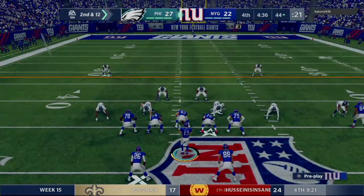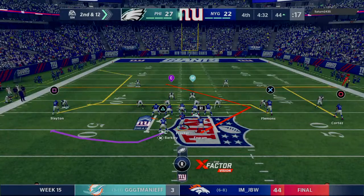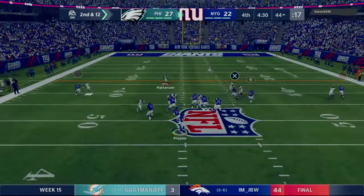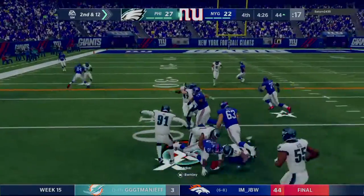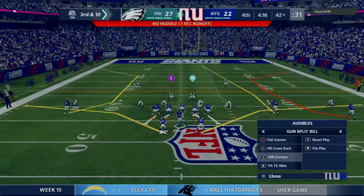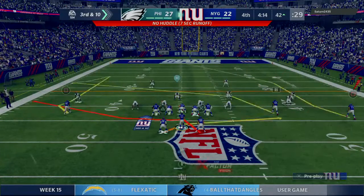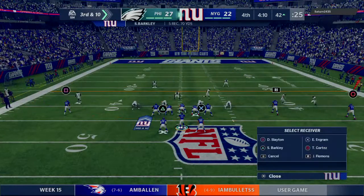Second and 12 now at the 44-yard line. From the gun, Proctor gets this out to Saquon Barkley. Call it a 3-yard gain, and that's going to make it 3rd down and 10. It's a gain of 3. Brings up 3rd and 9.